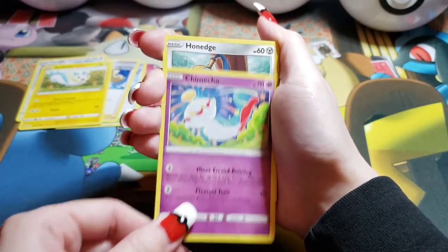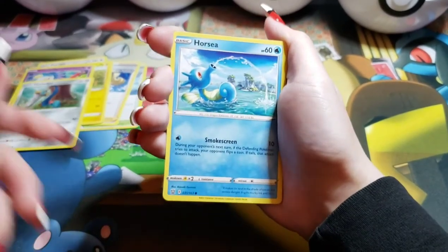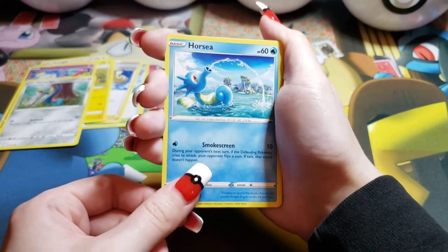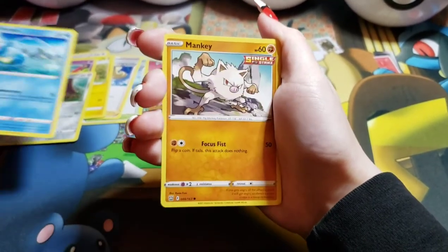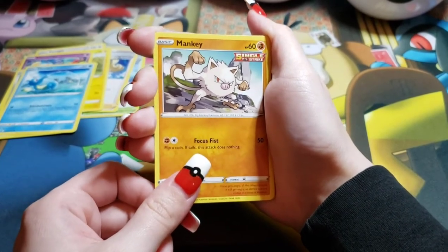Squirrel-a-chew. Chimachu. Hungade. Sword-a-chew. Horse-a-chew. And it's like, God, do they know any of the Pokemon's names? Shut up. Shut up. Mankey. There you go. Happy?